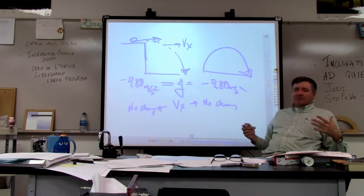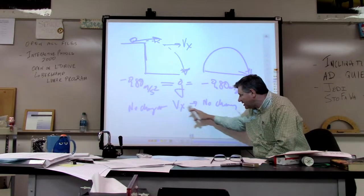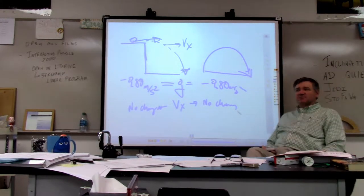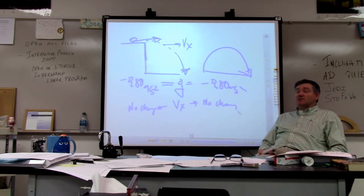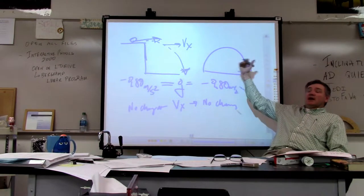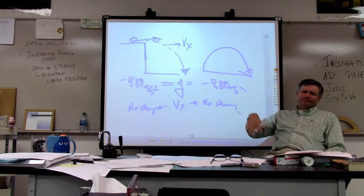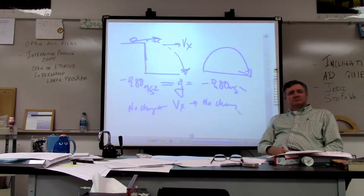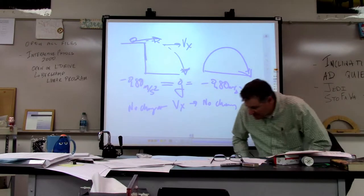Now, what has to happen in terms of forces to have a constant velocity in the x direction? There are two things that could happen to create a constant velocity in the horizontal direction. There are two distinct situations. What's one option that I have a constant Vx? All the forces add up to zero.